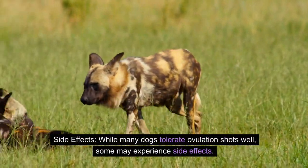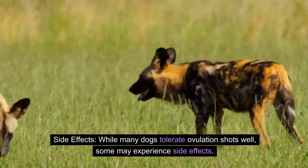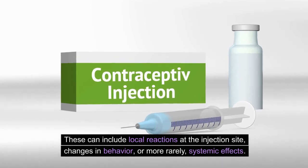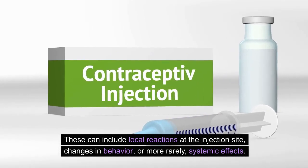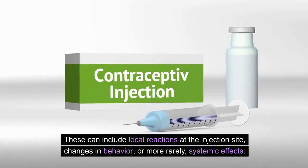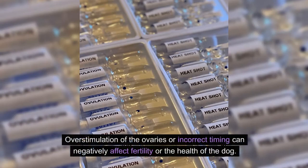They can determine the appropriate dosage and timing based on the individual dog's health and breed. Side effects. While many dogs tolerate ovulation shots well, some may experience side effects. These can include local reactions at the injection site, changes in behavior, or more rarely, systemic effects. Risk of misuse. Incorrect usage or dosing of ovulation shots can lead to complications. Overstimulation of the ovaries or incorrect timing can negatively affect fertility or the health of the dog.